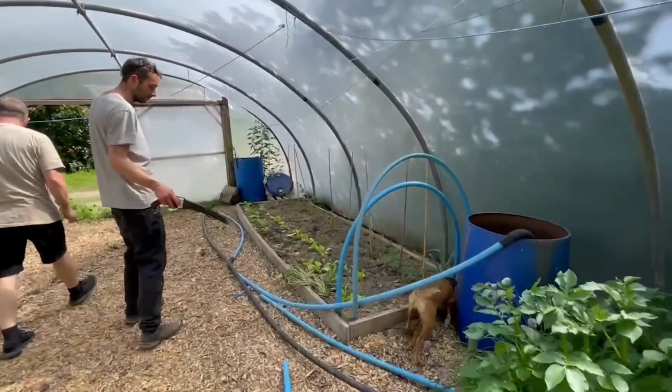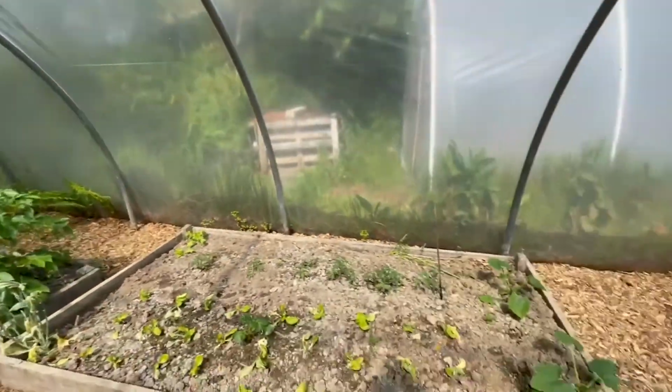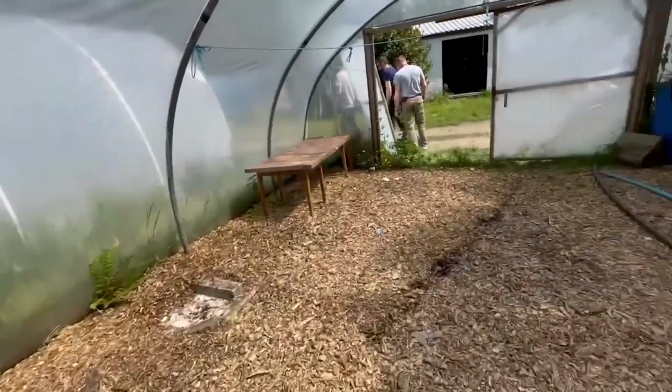Fine, we've got salad, potatoes, spinach, lettuce, tomatoes. We even got some courgettes planted.